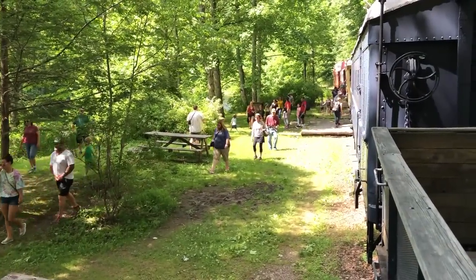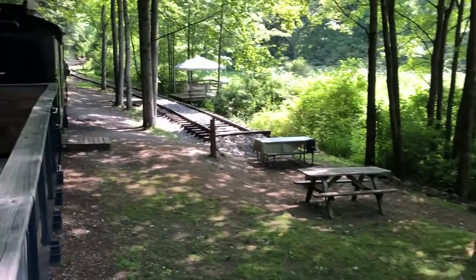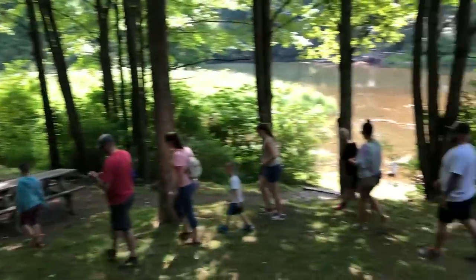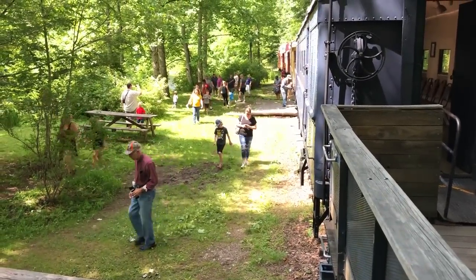Okay, we're getting off the train here for about 15 minutes, and we can hang around here and you can look at the locomotive and get pictures of it, maybe get up in the cab even. So a short little stop here, and then the train will head back eastbound.